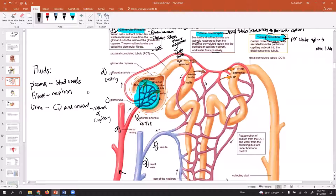Should we do one more? Yeah. In tubular reabsorption, what was the fluid? What has it become?